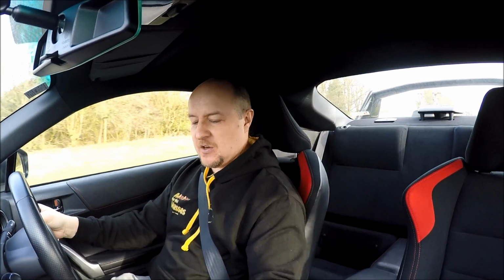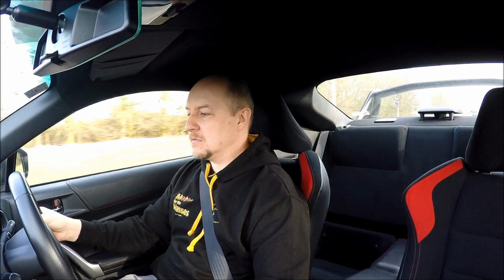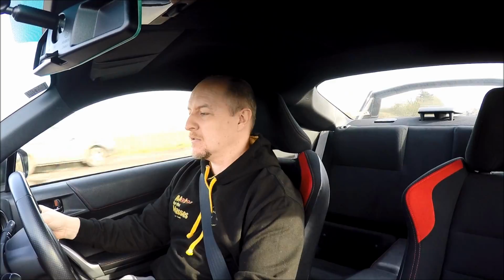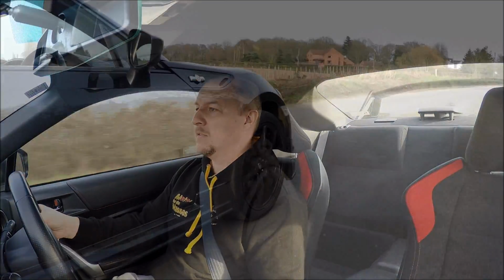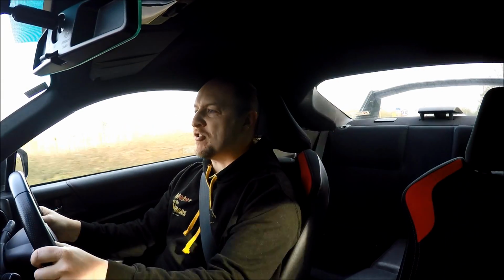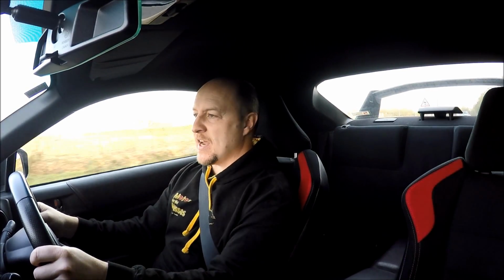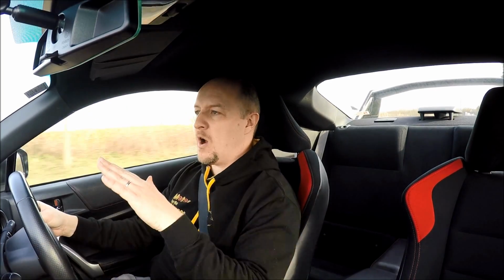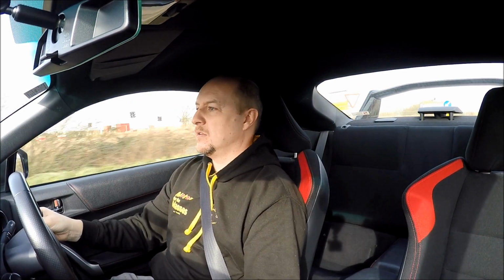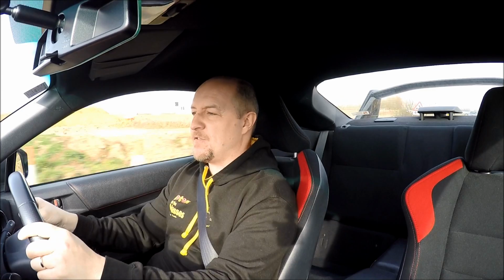But the best thing about it is that when you drop it down a gear, it's got a fantastic little rasp. The steering is extremely precise. It's very well put together, and the suspension, although quite low, it's not extremely hard. It's actually pretty soft, but hard enough to get you around a corner properly. It's great. They've really done well with this. I love that little rasp when you put your foot down. It sounds brilliant.